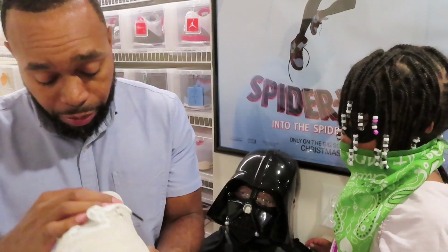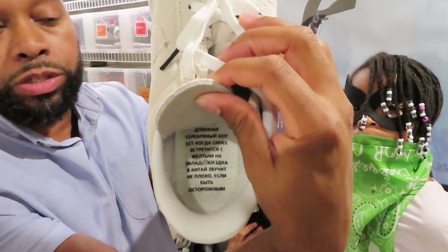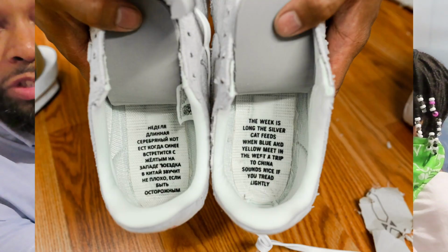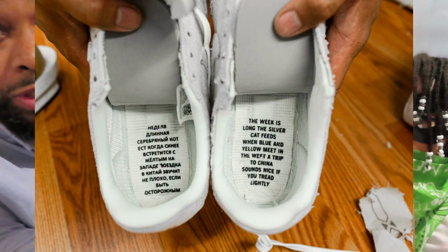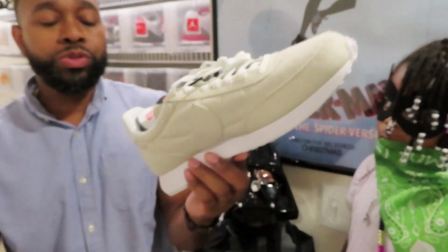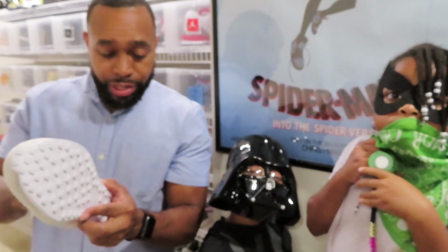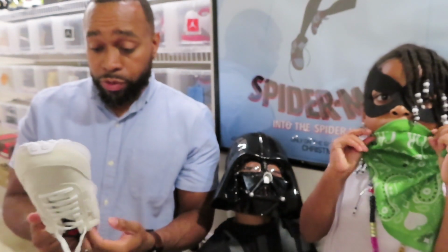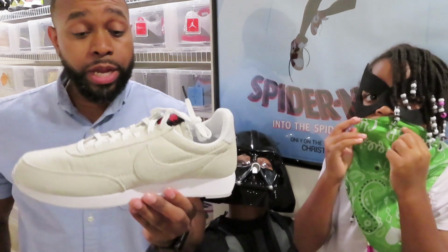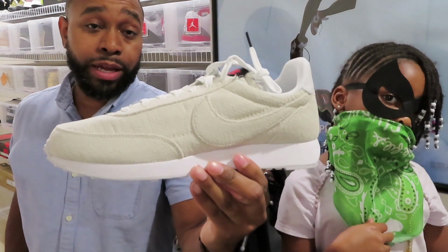I love this. So on the left shoe, it's actually written in Russian, the same message that I read to you from the right shoe, which is just stupid awesome. Once again, you give a shoe a story and give us some great detail to add to that story. And as far as I'm concerned, you have a great shoe. I have never owned a Nike Air Tailwind, but now I do, and I'm glad I do.